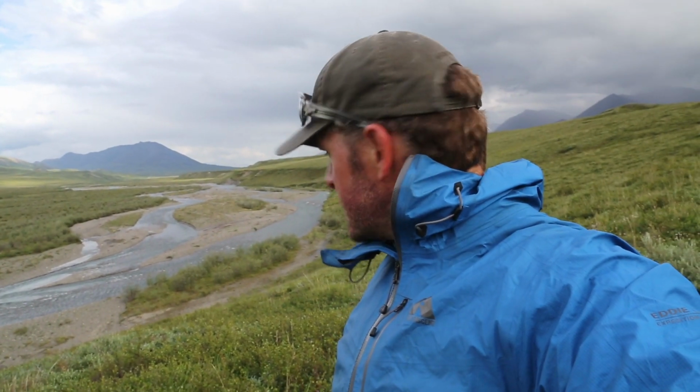Now we're looking for a place to cross the river. We've got to get down and across that. There's a place right here, so we may try to cross right down there.